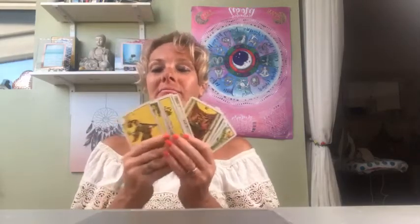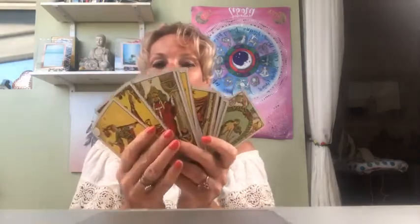The minor cards are more day-to-day things. They've got a bit more free will, if you like, a bit more flexibility around them, or they can show the area that this big idea is going to be happening in. But the major cards start off our life's journey, and it's a metaphor really for everything that we go through in our lives.